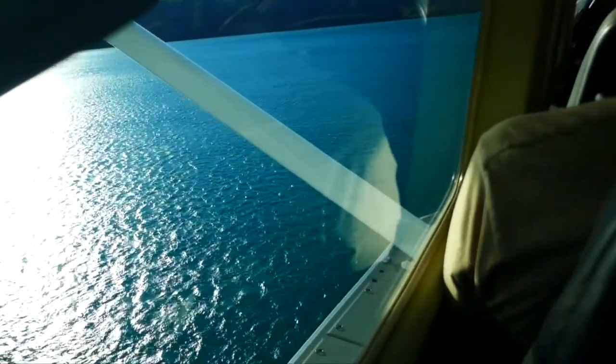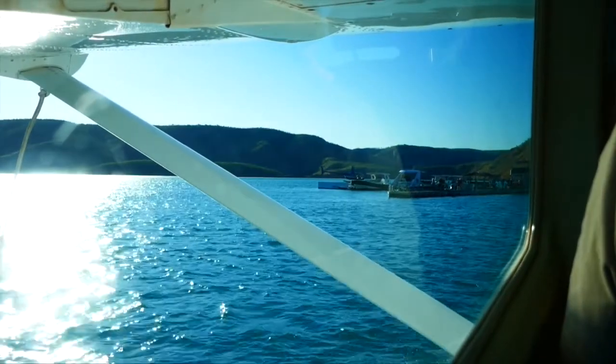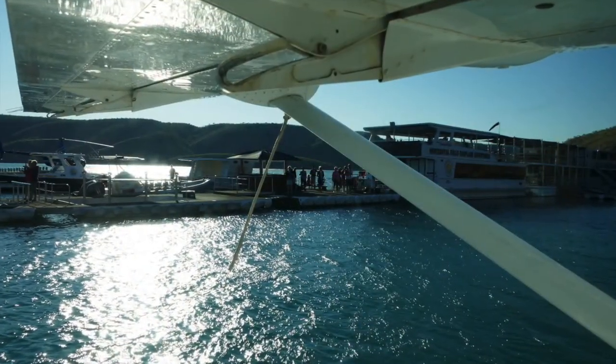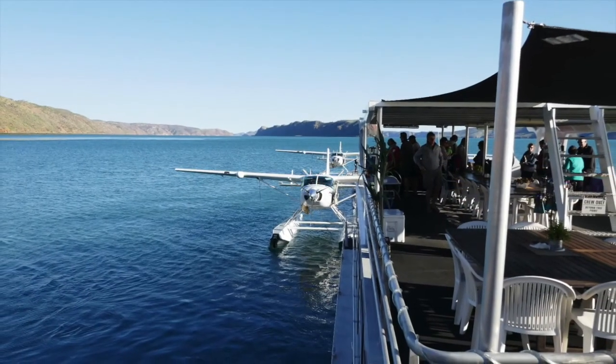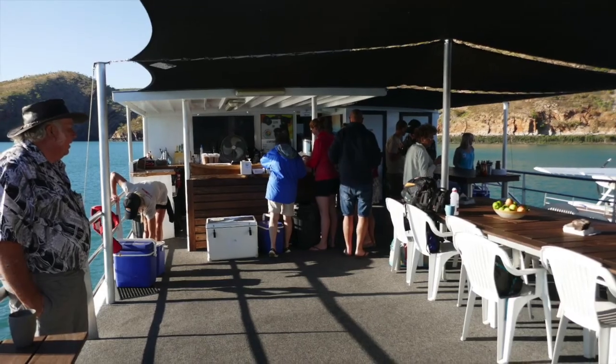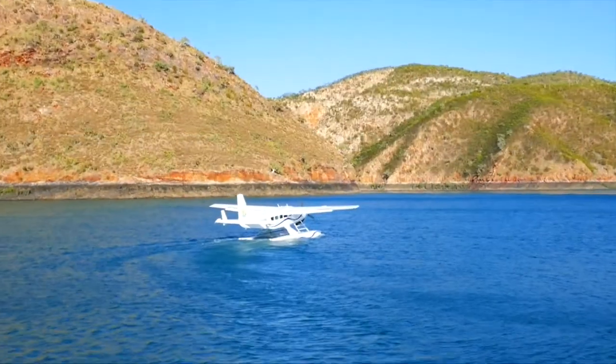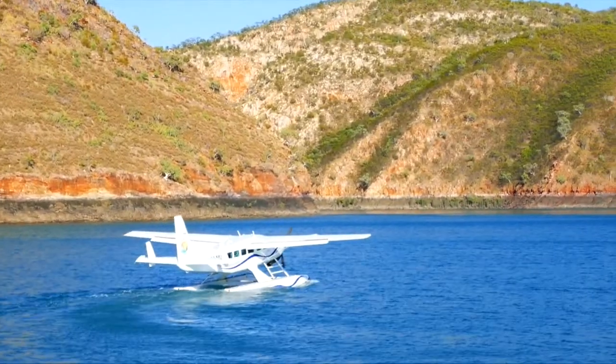Here we come for our first seaplane landing, which was very smooth, taxiing into the home base pontoons of the tour company. And these were quite palatial. They looked after us well, gave us a nice breakfast, plenty of tea and coffee, and all in all, very impressive. Here's a seaplane just taxiing out to take off.